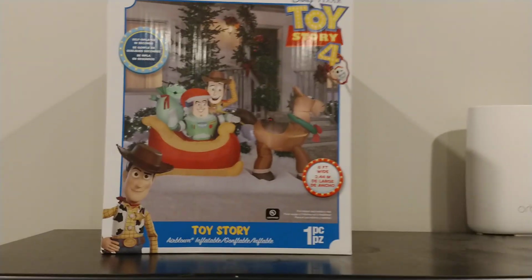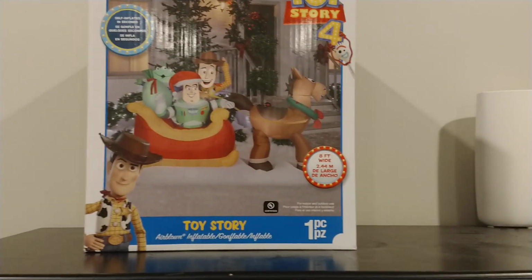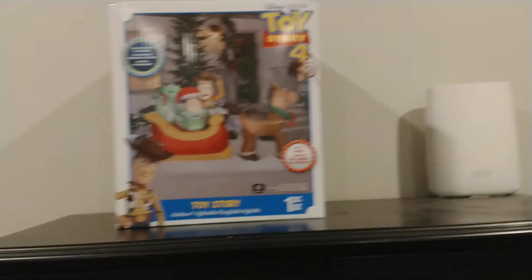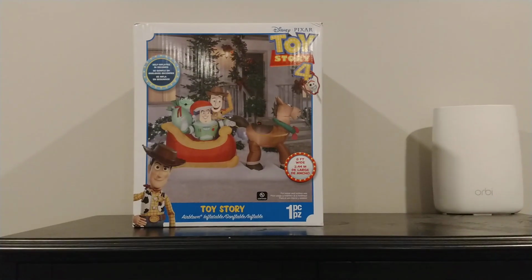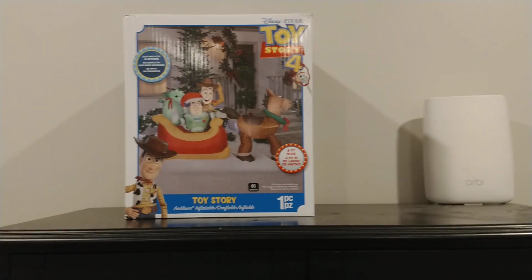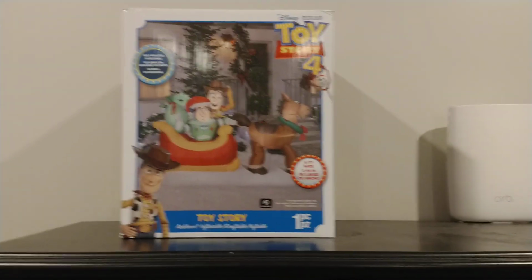If you guys haven't seen Lowe's this year, most Lowe's already, if not all, have their Christmas stuff out. They have a scene with Bullseye and Woody that's like $200, and I think that's ridiculous. I think that's way overpriced. It's not even that big. I've seen it in person, they have it on display in my store. It's really not that big, and I do not think it's worth $200. It's non-animated, it's just licensed, and I think that's a ridiculous price.